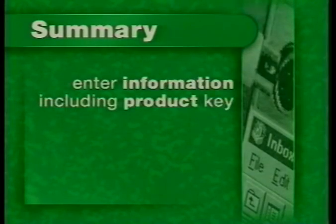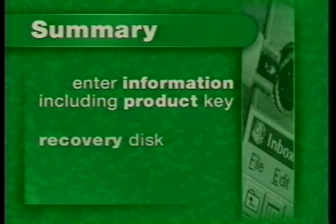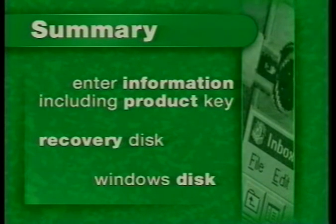So, when you start for the first time, you'll be asked for some information, including the product key. So make sure you have the Windows 98 pack handy. You must make a recovery disk using the orange diskette and keep it in a safe place. Also, make a Windows disk and keep that safe too. Don't use those disks for anything else.